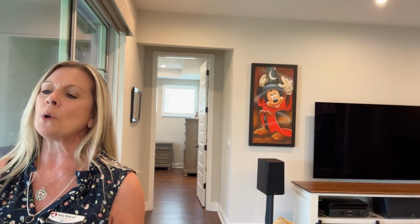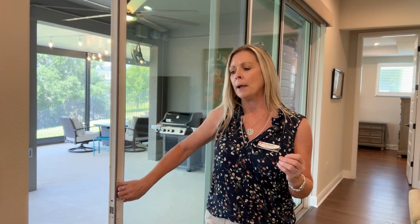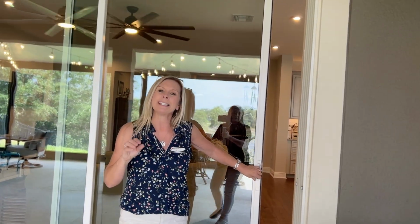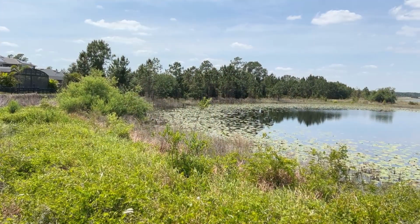I always tell my clients whether they're building or whether they're buying, something on the interior is something that you can change, you can add. If you don't like a cabinet, you can swap that out. If you want to rip up that carpet and put in an LVP, you can do that. But what you can't change is the piece of this earth that you call home. And sometimes that may not be high on your priority list, but look at that view.